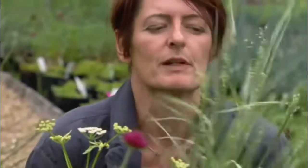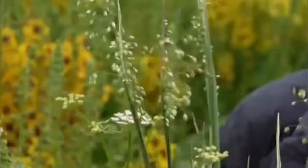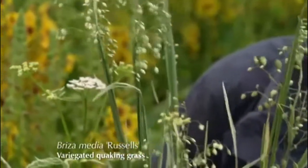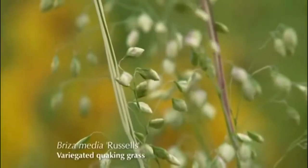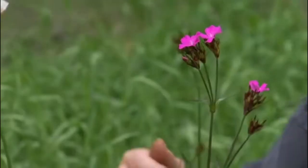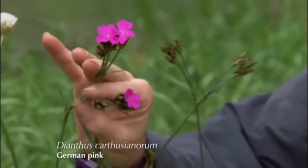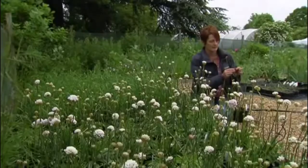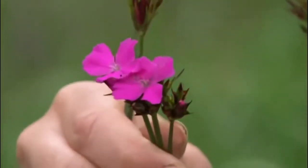Another variegated plant that we're taking with us is this Briza media Russell's form, which is commonly known as the quaking grass, because when the wind blows, the seed heads quake in the breeze. This is Dianthus carthusianorum. Good seed heads follow the stems, and it's another great insect plant. Wants a nice sunny position on a reasonably well-drained soil.